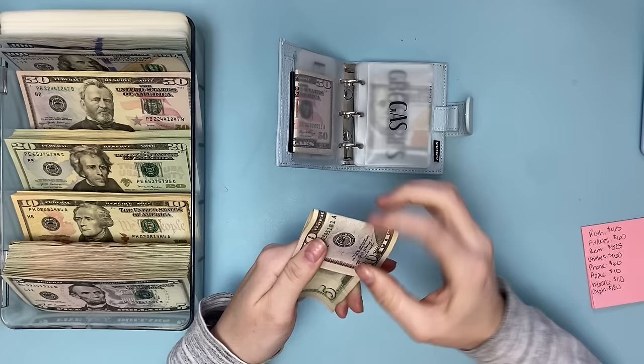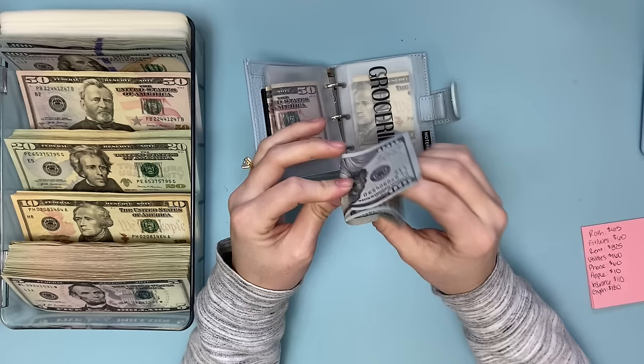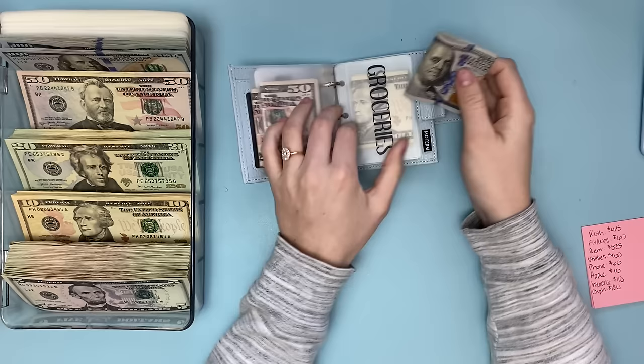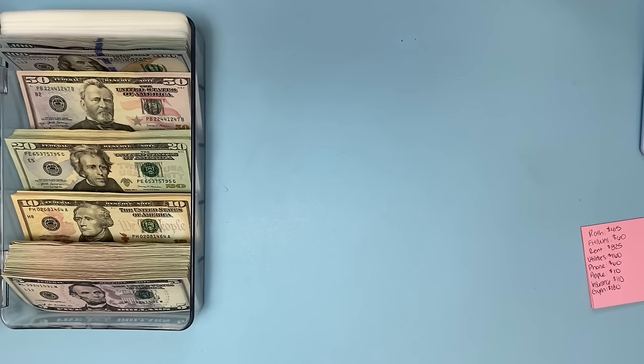Groceries has 100, so leave that. And then spending, I'll leave miscellaneous as well. So that is it for my condensing. Let's give this all a count and see how much we're taking to the bank.